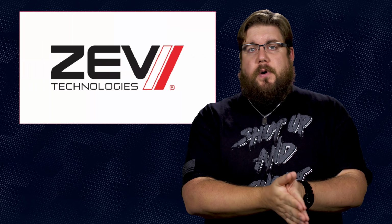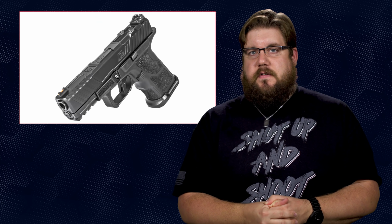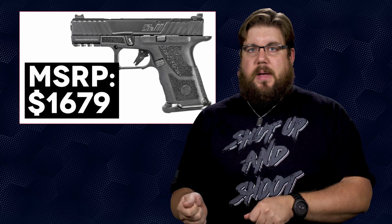ZevTech has announced a new variant of their OZ9 pistol called the OZ9 Compact. Long story short, it's a mid-size gun reminiscent of the Glock 19, but with generally better everything and a price tag to match. The MSRP on the OZ9C is $1,679. We actually have a full-size OZ9 in for testing, so we will hopefully be grabbing that compact grip module and putting it all together so we can give you guys some thoughts on that pretty soon.